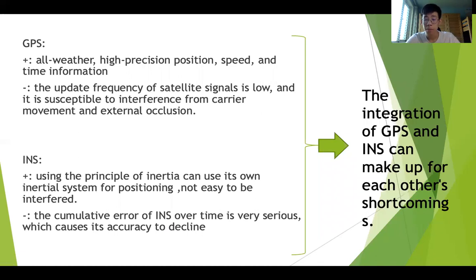But on the contrary, the INS system uses the principle of inertia and can use its own inertial system for positioning. So it's not easy to be interfered. But the thing is that due to its own inertial sensor accuracy and the calculation principle of the integral, the cumulative error of INS over time is very serious. So it causes its accuracy to decline greatly. So according to their own features, we can see GPS and INS can actually beautifully compensate for each other's shortcomings and achieve better positioning accuracy and reliability.